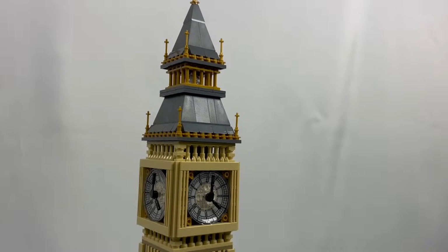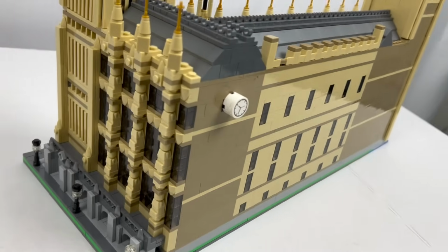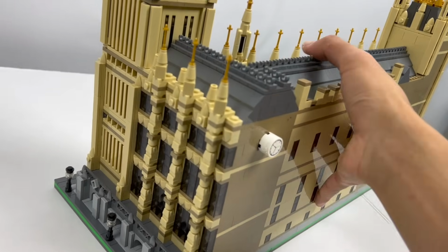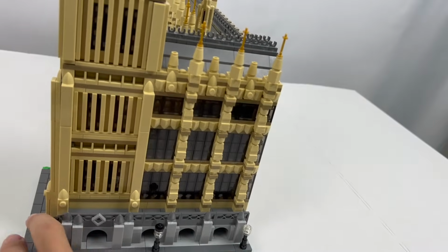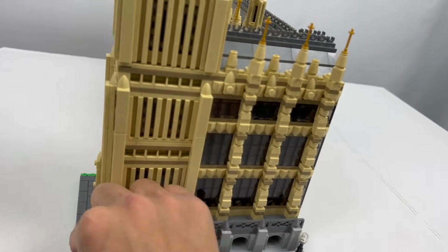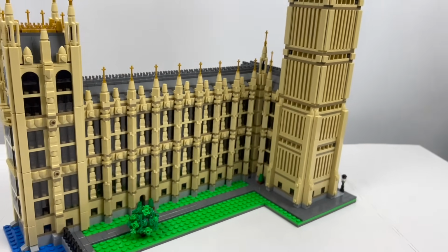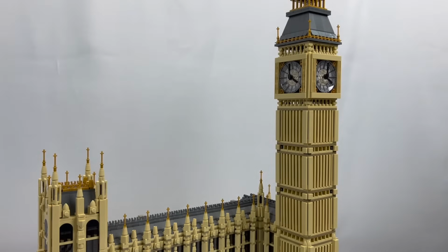This is the Big Ben set, a very, very tedious set to build. I don't necessarily even know if I would recommend this unless you actually are a fan of the building or are just a fan of London in general, because this was a crazy complicated build to put together. Just a lot of stacking of different plates, but the final product is really impressive.